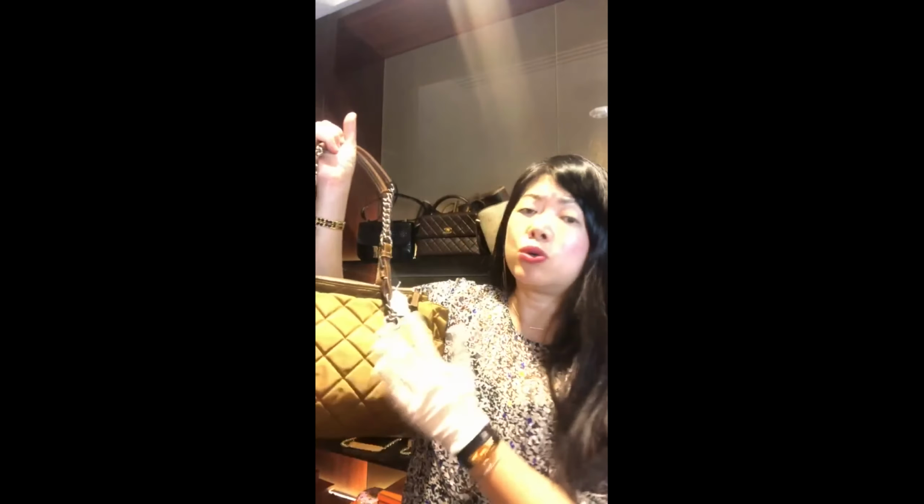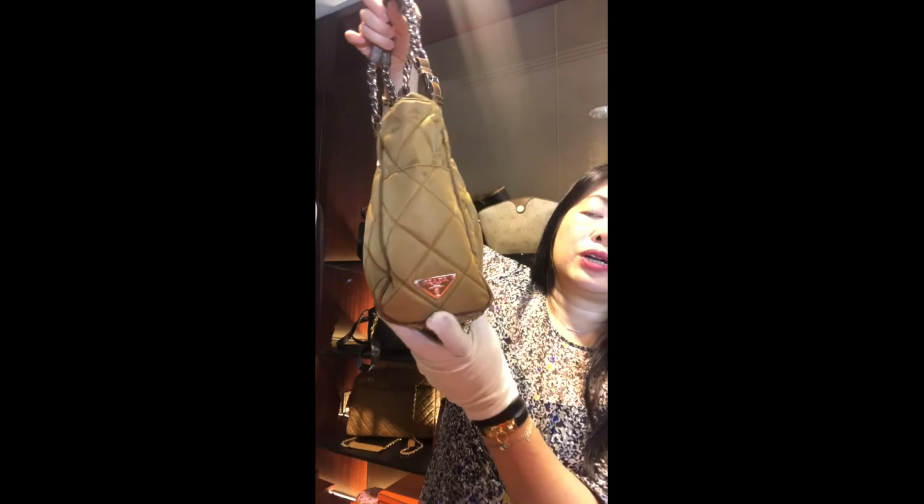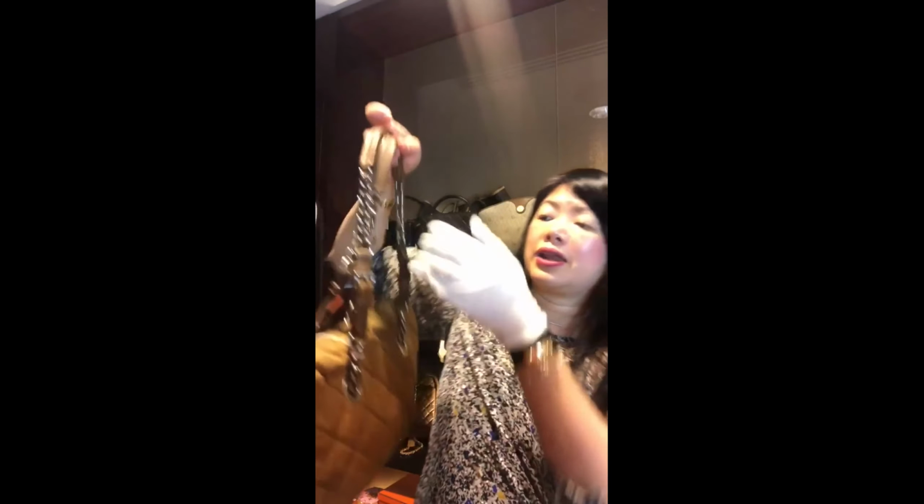It has that top handle, perfect as an over-shoulder bag. It's crafted from nylon, so it's very durable. Almost water repellent, so you can wipe down the bag very quickly. It has that amazing Prada logo on the side, and I would say you could fit a lot in here.